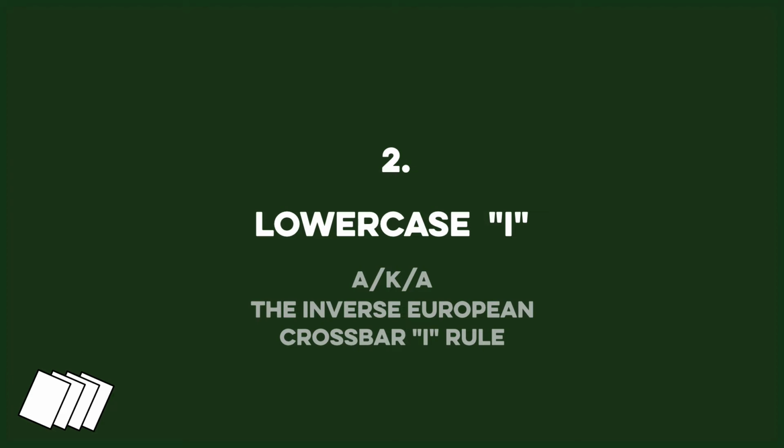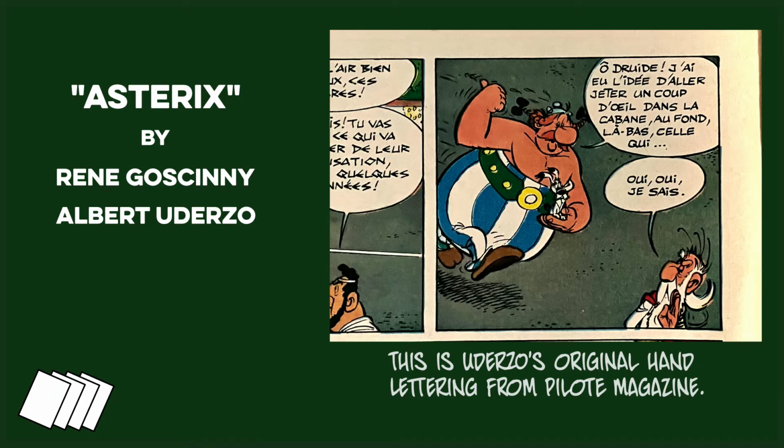Check out the lowercase I letters in the middle of words. I like to call this sort of the inverse European crossbar I rule. It's a bit wordy, but it'll do. Anywhere you would use a crossbar I, use a crossbarless I. Anywhere you would use a crossbarless I, use a lowercase I.